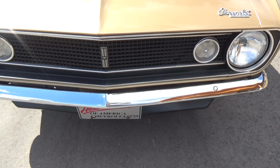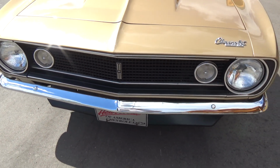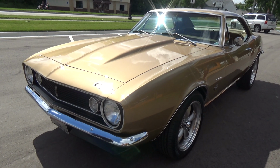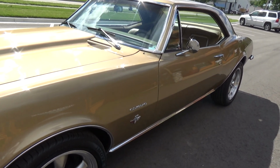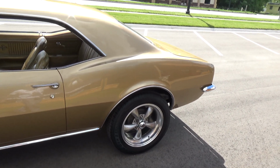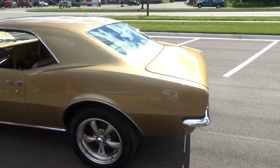Front bumper is the original. It's got a little bit of patina to it, but it is in nice shape. They did add the cowl hood to the car, which we do have the factory standard hood. Tell you, we've got a lot of paperwork on this car. We've got the factory rally wheels off of it.